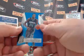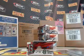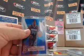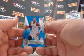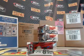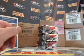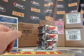Blue Prism, Hornets, Michael Kidd-Gilchrist. 21 out of 49. Gilchrist. And another blue prism. For the Thunder, Russell Westbrook. 40 out of 49. Box three.